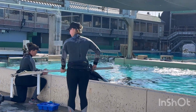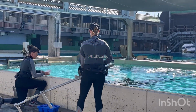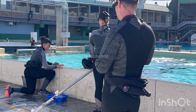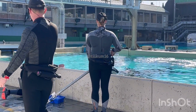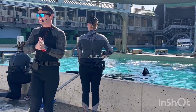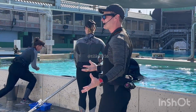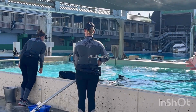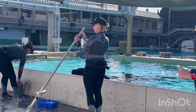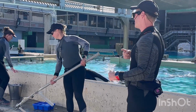Now we have another fun husbandry session planned for you guys, so we'll see what we're going to be doing today. We have a couple different tools that we're going to be using. The thing by Caitlin's feet, the little clear stick with a little buoy on the end of it, that is called a target pole, and it's the foundation of how we train all the incredible behavior that you see throughout our parks here at SeaWorld. The whales have actually learned to touch the tip of their rostrum, which is the front part of their face, to that target pole and follow it around the environment.